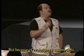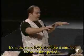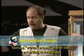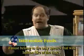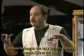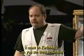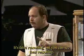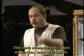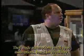But because of evolutionary assumptions, it's on the same layer, therefore it must be the same time period. Humans weren't around at that time period, according to evolution. Therefore, it can't be a human toe bone. It must belong to the only species that was human-like at the time. It must be Kadanuumuu. Can you see their reasoning here? It's false reasoning, but you can see the reasoning. They made assumptions based upon assumptions, based upon assumptions, based on circularity. Okay? So, moving right along.